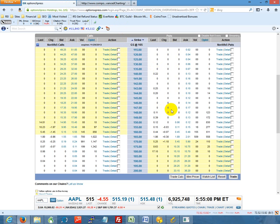But if I were selling naked puts, I would sell this 150 at between 6 and 12. I'd probably go for 8 or 9 cents, probably 8 cents, and I would do that all day long. Open interest is 830, so there's a fair amount of activity in that option, but not good for a spread trade.